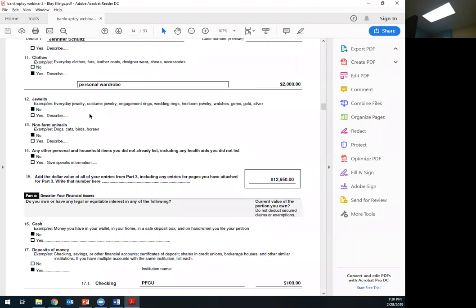But even if it's only worth $25, it's got to be listed, personal jewelry or costume jewelry. If they have a large costume jewelry collection, it could be worth 50 or 100 bucks in total. Just list it. My goal here is disclose, disclose, disclose. Sometimes clients are afraid that by putting something on here, it's a problem. The problem is when you don't put it on these forms. You want to disclose the existence of the asset here and exempt the asset on Schedule C so your client gets to keep everything. So disclose, disclose, disclose.